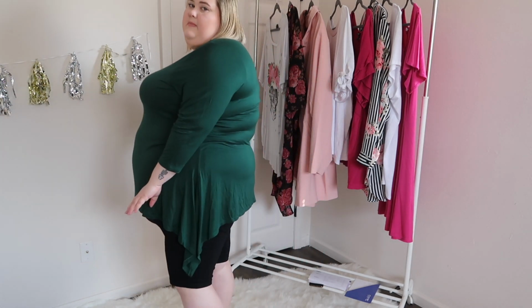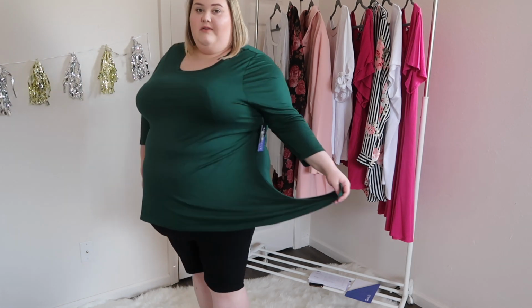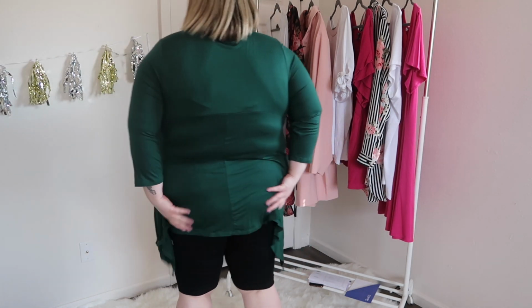Okay, so this isn't my favorite thing in the world. It just kind of looks very matronly to me. Just not really my style. I'm not about these longer type shirts. I really like the color, just not something that I would usually gravitate towards. I'm just not feeling it. So let me try on the next item.